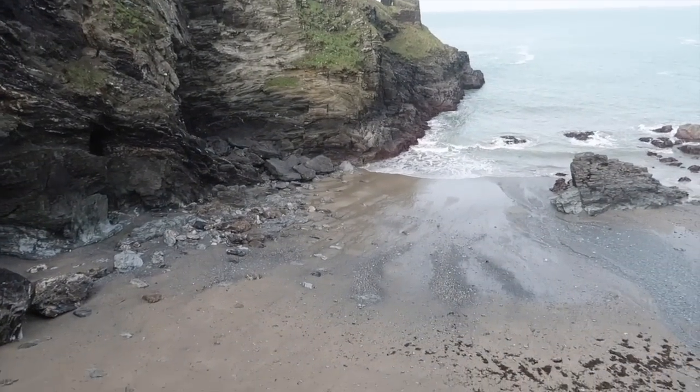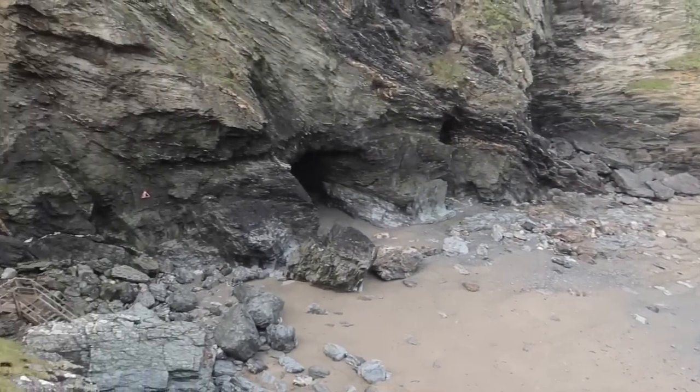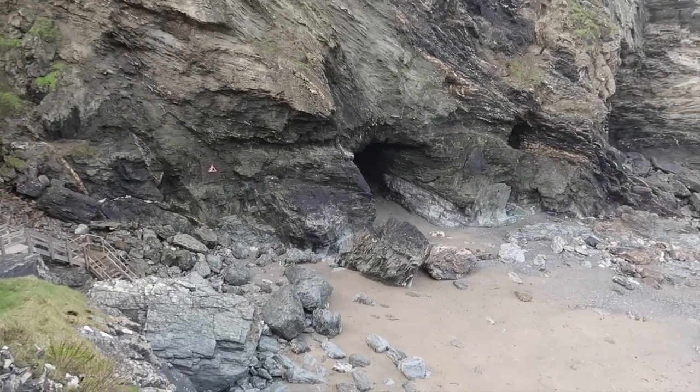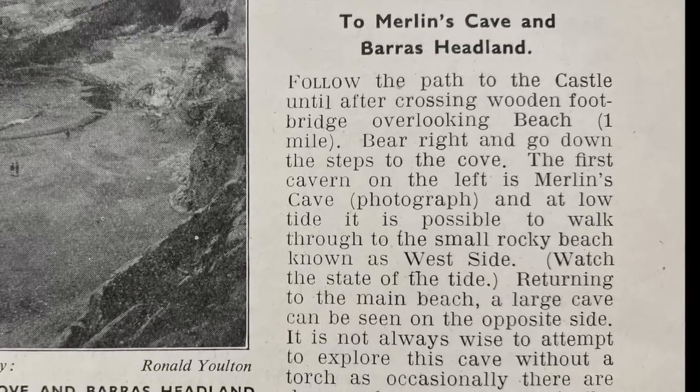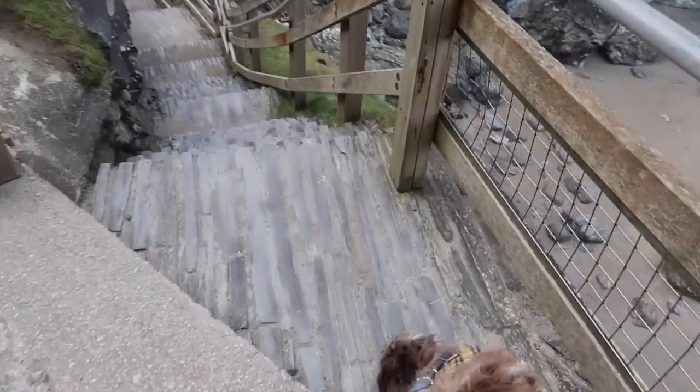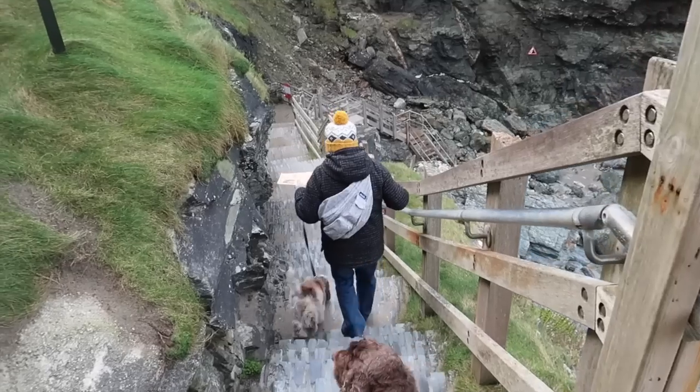Oh yes, look, low tide and Merlin's cave is that one there. The pamphlet says the first cavern on the left is Merlin's cave, and at low tide it's possible to walk through to the small rocky beach known as West Side.